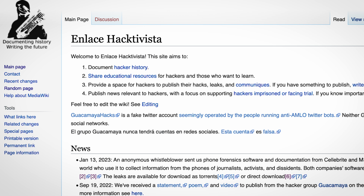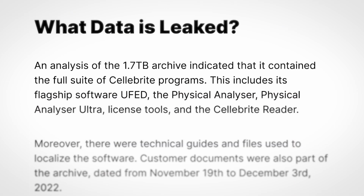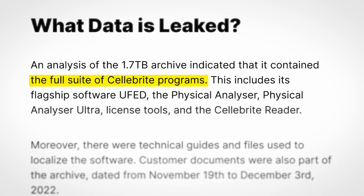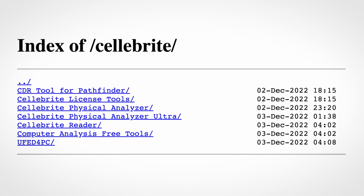and now a South American hacktivist group, Enlace Hacktivista, claims an anonymous whistleblower sent them phone forensic software and documentation from Cellebrite. The leak is said to contain the full suite of Cellebrite's programs, and it's all downloadable via the hacktivist group's website or as a torrent on Distributed Denial of Secrets.